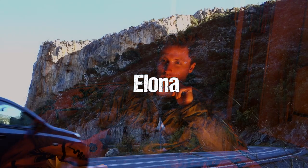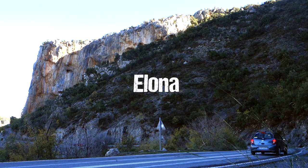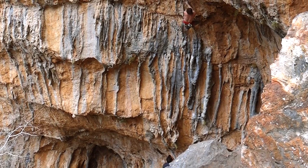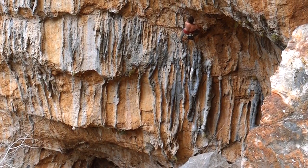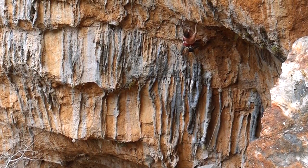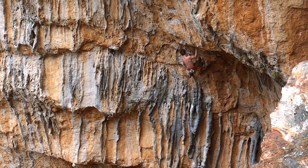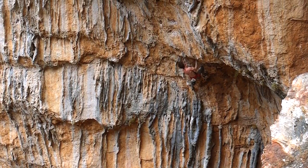I think the next sector that I want to mention here is Elona. And what to say about Elona, it's just an amazing crag. World-class tufa climbing. If you like slightly overhanging, pumpy, endurance tufa climbing, I think you would definitely enjoy Elona. It's a huge crag, very high, I think up to 60 meters or something like that.